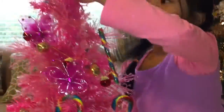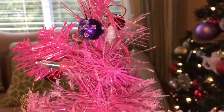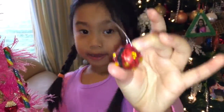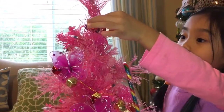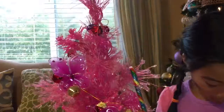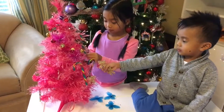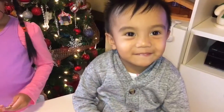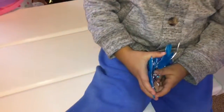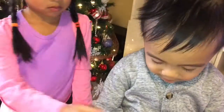Little cute ladybug right up here. I'm gonna put some more bows. Can you put that in the tree? No. Why?